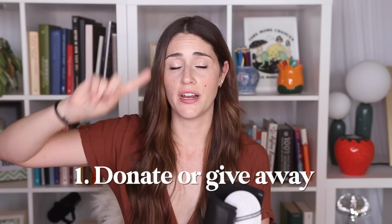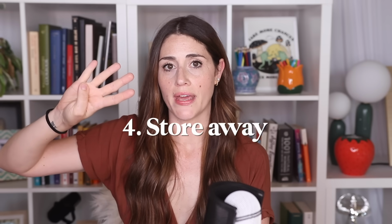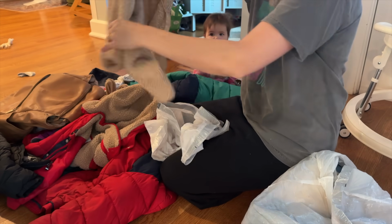So a note on that, by the way, when it comes to categorizing, is I found as you go through your stuff, in my experience, you're going to come across 5 different kinds of items. You're going to have your donate giveaway items. You're going to have your trash items. You're going to have your recycle items. You're going to have your store away items, and you're going to have your put away items. The last 2 items are not things you're decluttering, but as you declutter, you're going to tend to them.